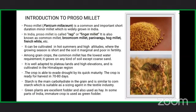And starch is the main carbohydrate in the grain of these millets and is similar to the corn starch present in maize. Green plants of these millets are excellent fodders and are also used as hay for animals and livestock. In some parts of India, immature crop is used as green fodder.